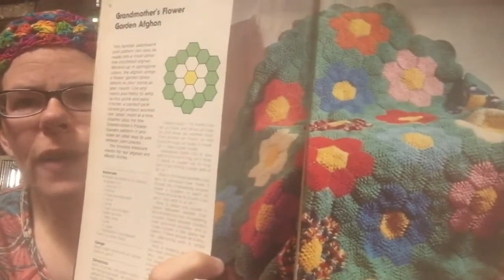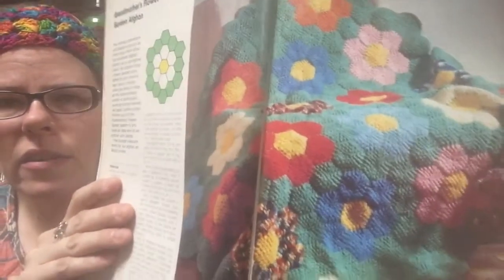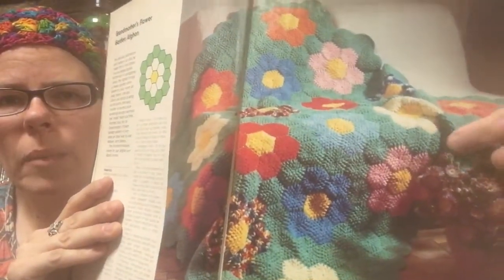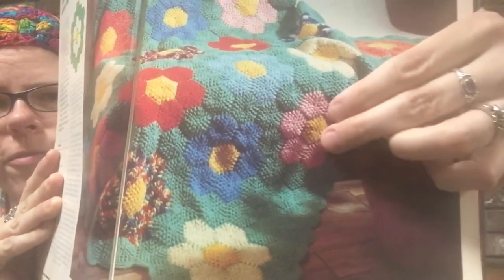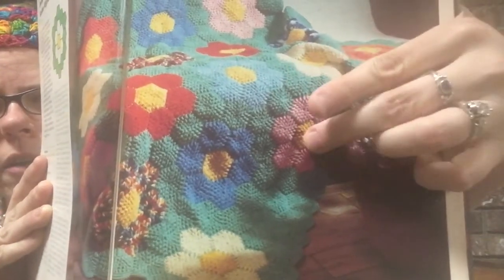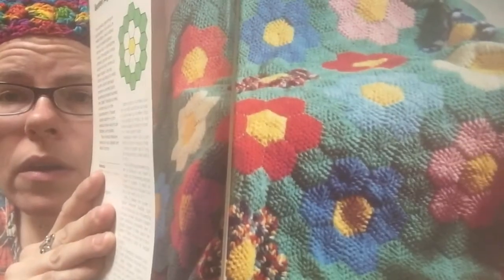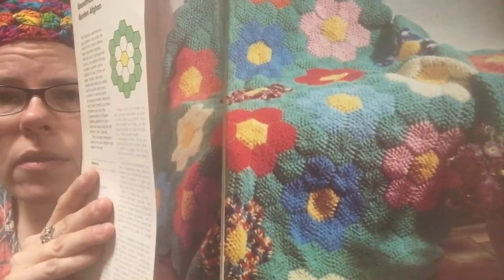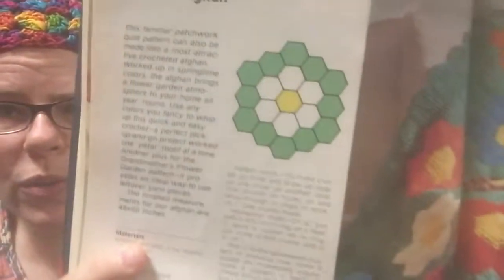LOL. So my favorite afghan in this book is this grandmother's flower afghan. Now, I kind of see this as more like, maybe the background is scraps, and the flower around here is not. That's planned. And then maybe the middle is scraps. I don't know, I kind of like that idea. Let me know in the comments down below what you think, but I think that's a cool afghan.